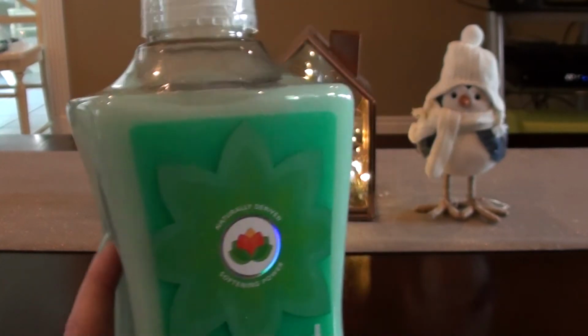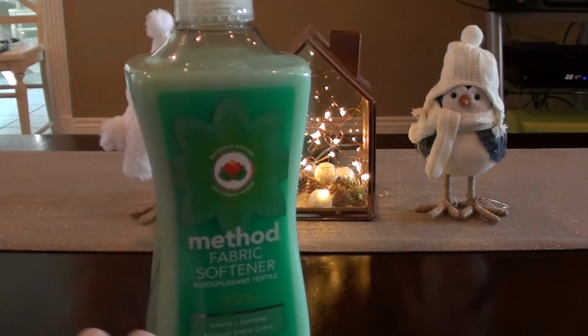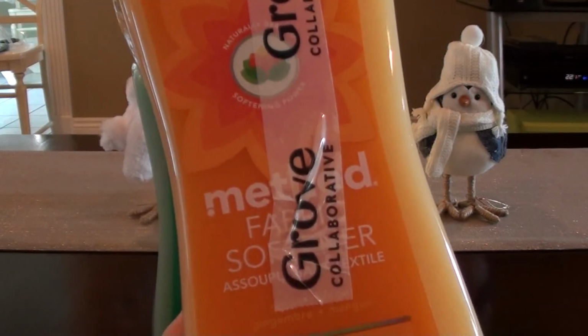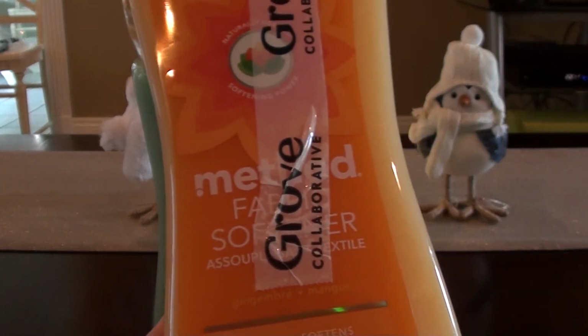The laundry detergent lasts a long time. I'm still on my first bottle of Ginger Mango. I like both Beach Sage and Ginger Mango, I think they're both great scents. So that leads me to this next product. I did not take the tape off yet, but this is the fabric softener in Ginger Mango.